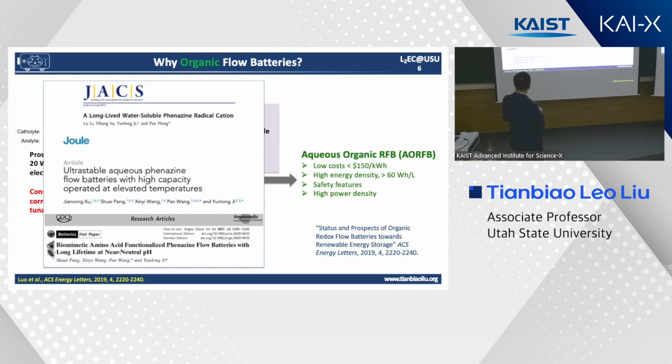But there is a problem in the system. One major concern is the cost of vanadium. Vanadium is not an abundant element. So if you want to use this system for terawatt-scale storage on the Earth side, it's impossible. We don't have enough reserve of vanadium. Another thing, it has other material and chemistry challenges: it uses strong acid, and it always has side effects like hydrogen evolution. You have to manage hydrogen evolution to maintain the stability of the system.